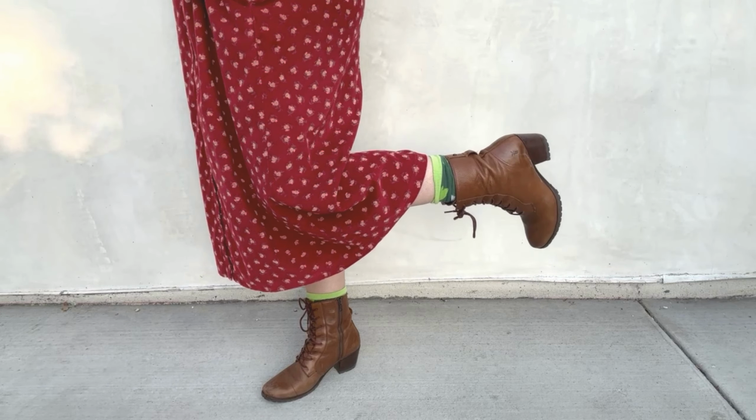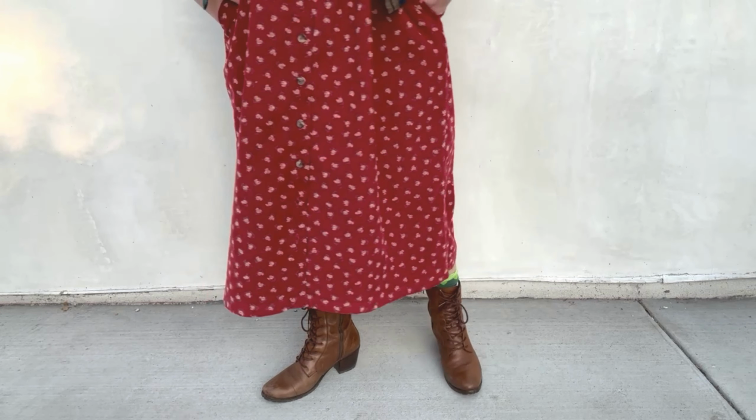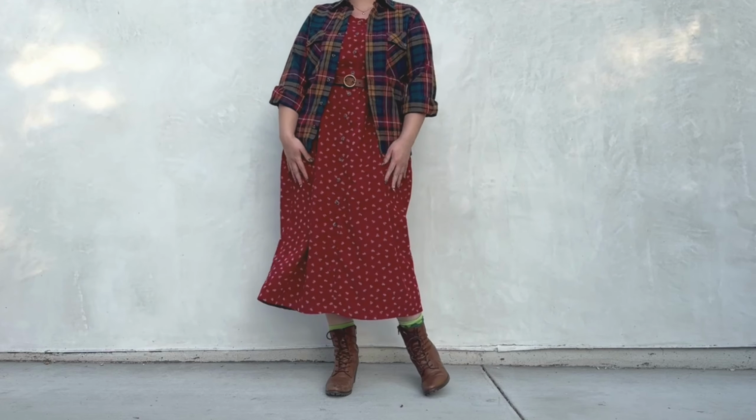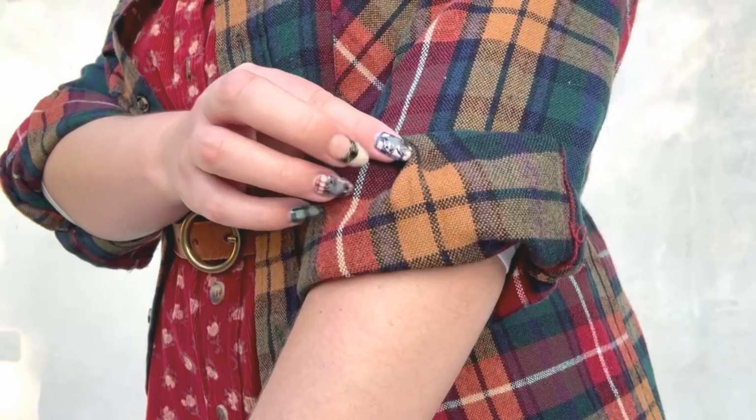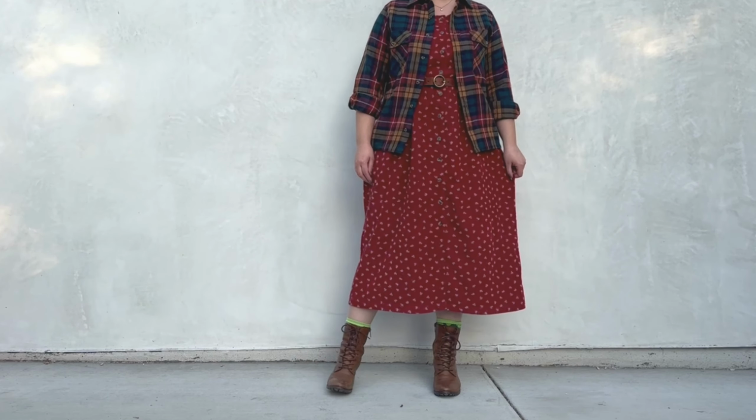For shoes, I wore some lovely leather Frye boots. To add interest at the arms, I rolled the cuffs for the jacket. And that was the second and last outfit.